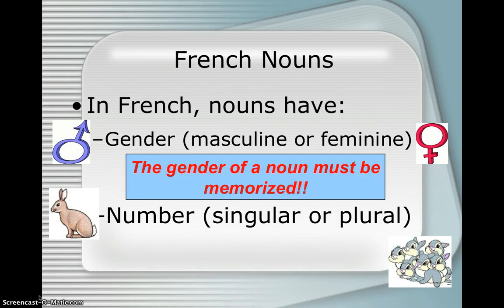What's the hardest thing for any student of French, Italian, Spanish is to memorize the gender of a noun. All right, don't just learn crayon. You got to learn un crayon, un crayon. Don't just learn fenêtre, learn une fenêtre, and you'll be much better off down the line.